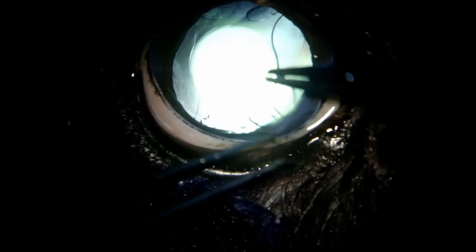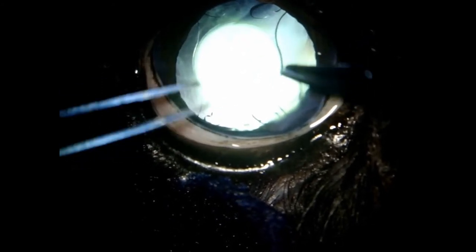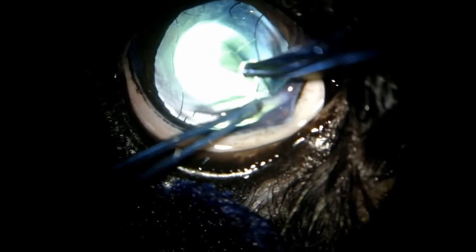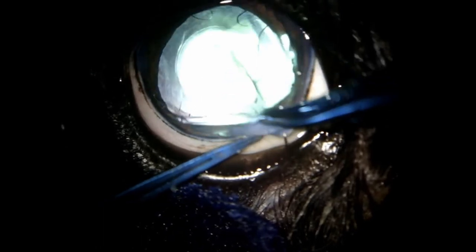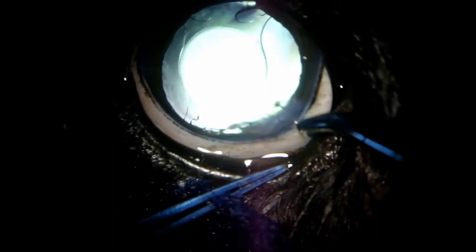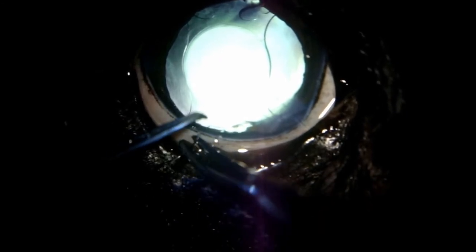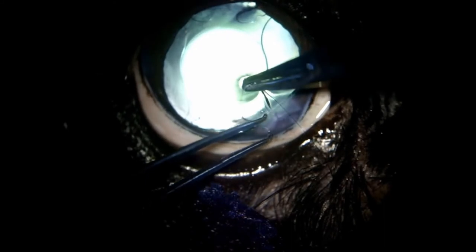Let me just adjust the suture material here. There you go. So you take one bite, the distal part and the proximal part. Just like that. So this is the first step, okay? And then you do it again. So it's two simple interrupted sutures. So you try to do like a mirror image of the first suture.